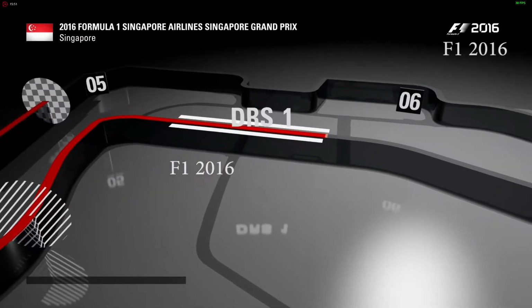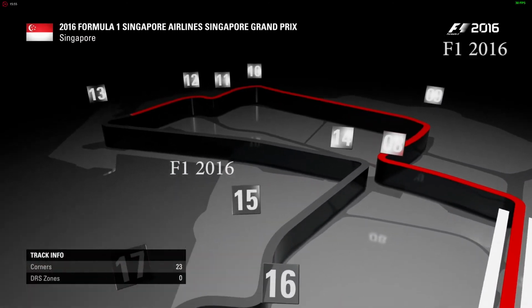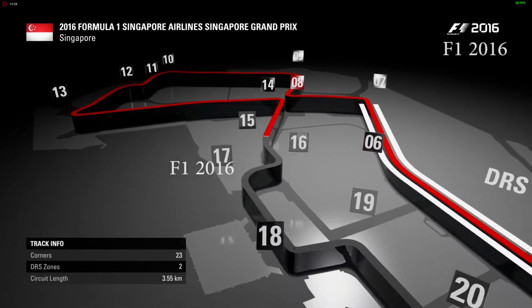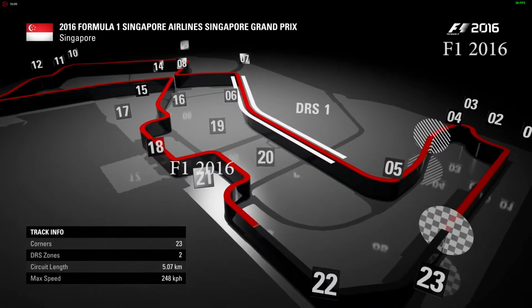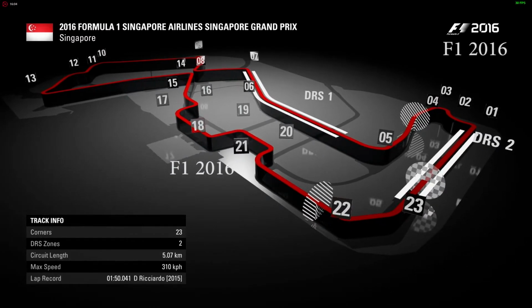Situated just 88 miles north of the equator, this 3.5 mile circuit is hot, it's humid, and is an incredible test for the drivers as they try to fight their cars around the bumps and in between the barriers. 23 corners take us twice over the bay to complete a single lap of this unique racetrack.